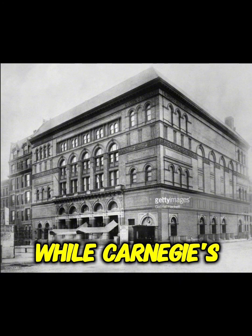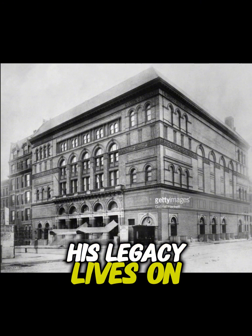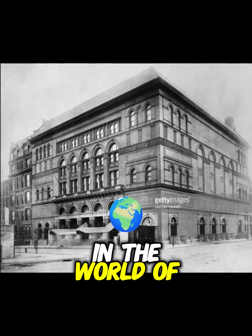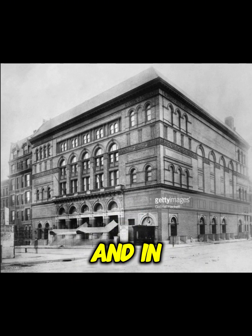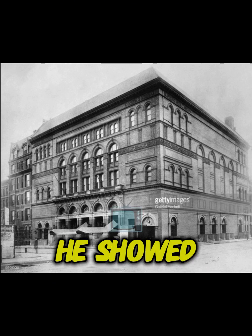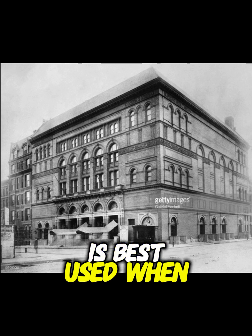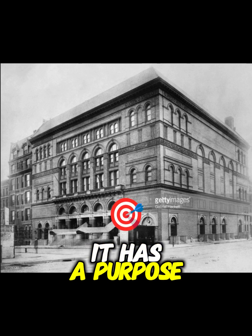While Carnegie's empire was built on steel, his legacy lives on in the world of philanthropy and in the understated elegance he championed. He showed that style, like wealth, is best used when it has a purpose beyond oneself.